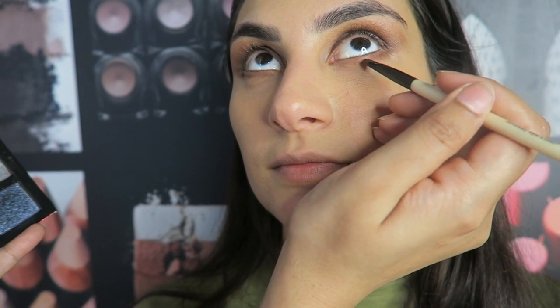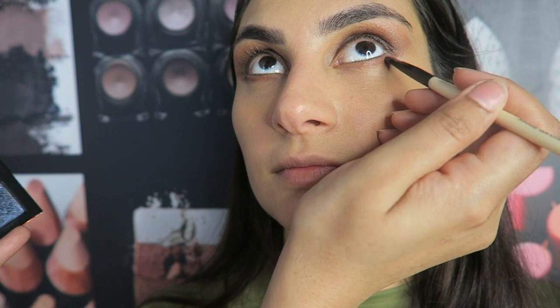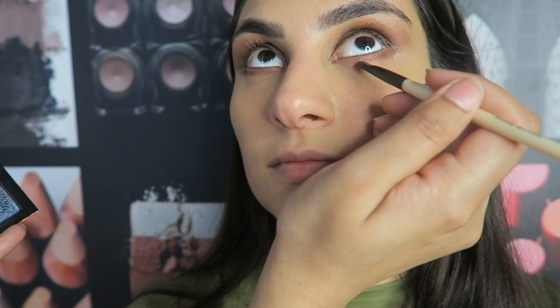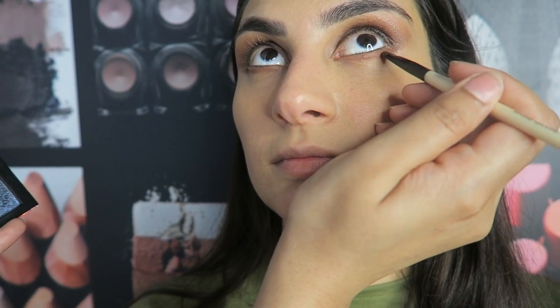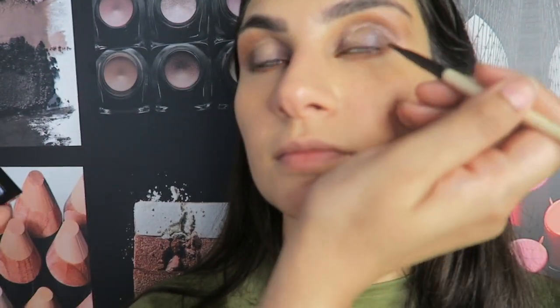I'm not touching the lash line. Before I was touching the lash line when I was using bronzer. Here I'm using it just to make it a more open eye. You understand? So I'm just trying to enhance the lower lid.